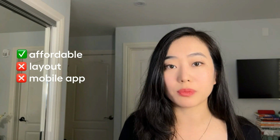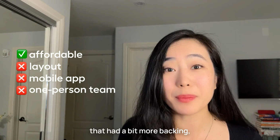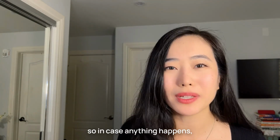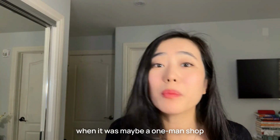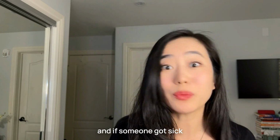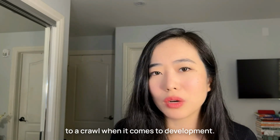So this is definitely an affordable option for a lot of folks, but personally, I didn't love how it was laid out and the fact that it didn't have a mobile app and it was only accessible on the web, and the fact that it is a solo founder, which is totally commendable, but I wanted to go with a solution that had a bit more backing, so in case anything happens, it wasn't really dependent on one person. I've used tools in the past when it was maybe a one-man shop or a married couple, and if someone got sick or someone had a baby, everything seemed to slow down to a crawl when it comes to development.